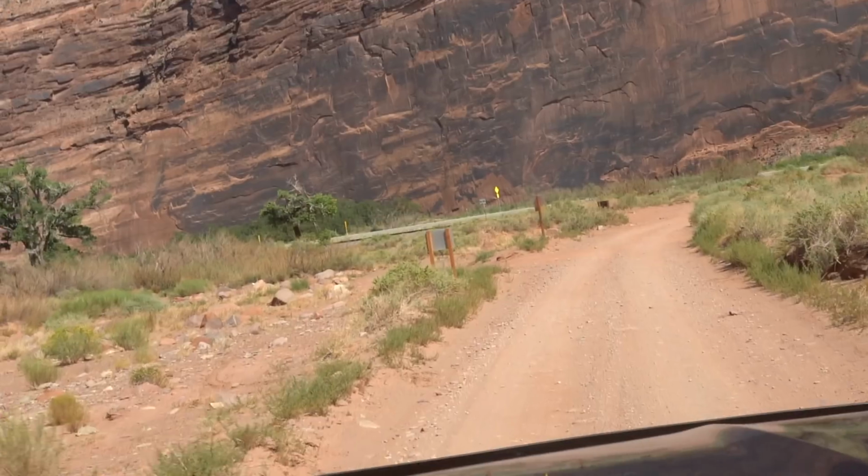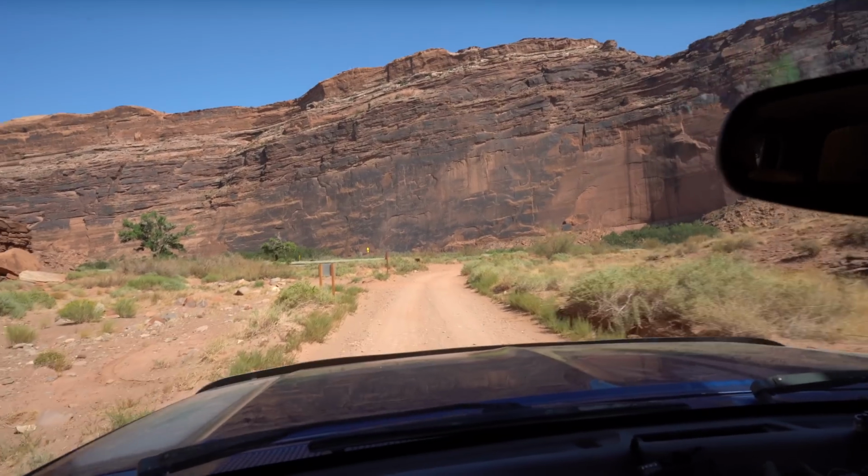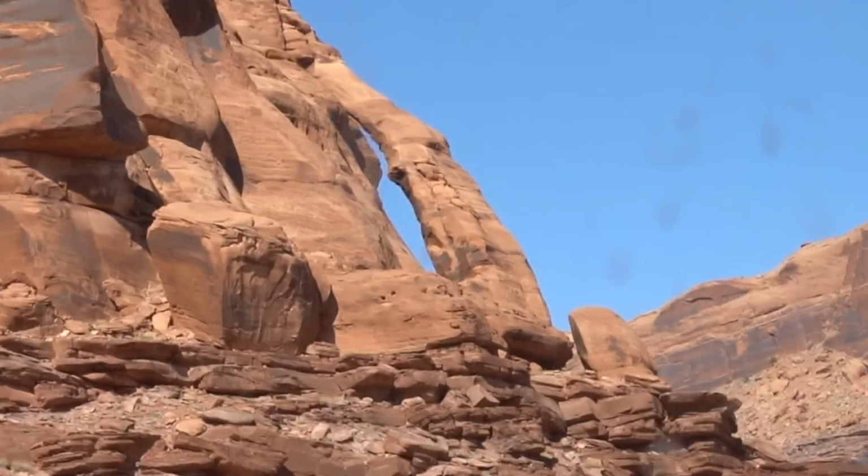That's totally a paved road. What? We're already done with the trail. Yeah, because there's Jug Handle Arch up there. Very cool. Was not expecting to be able to complete that trail that fast.